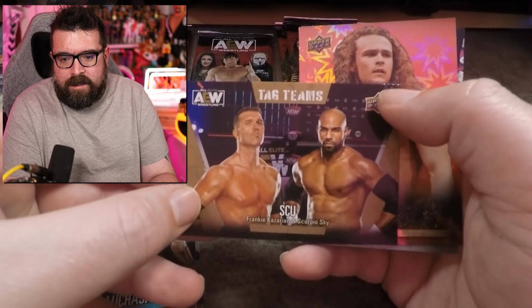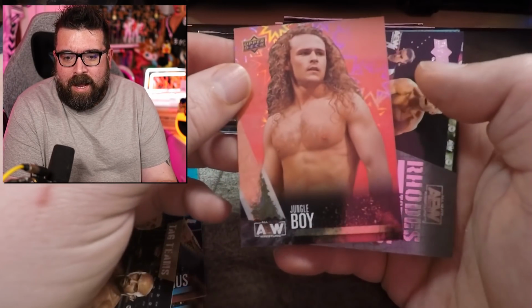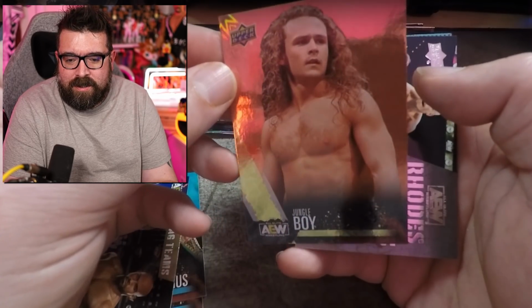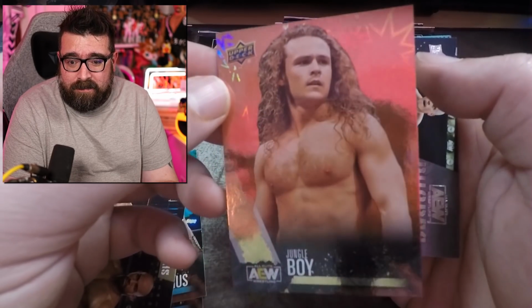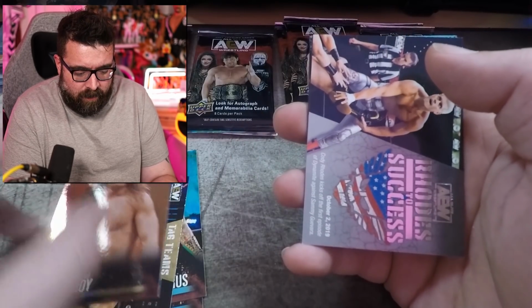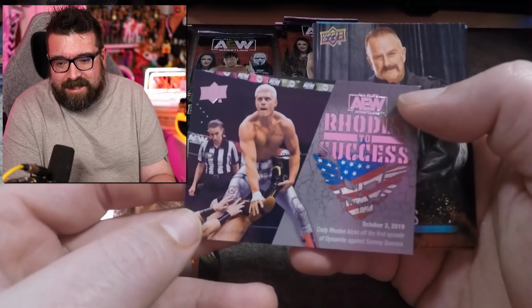So we have Taz, Luchasaurus, SCU as a tag team. We have a shiny... I tell you what, we've got some good Jungle Boy stuff. A shiny, hollow rookie card. I'm going to keep saying, so surely it must be, of Jungle Boy. Another Road to Success card.